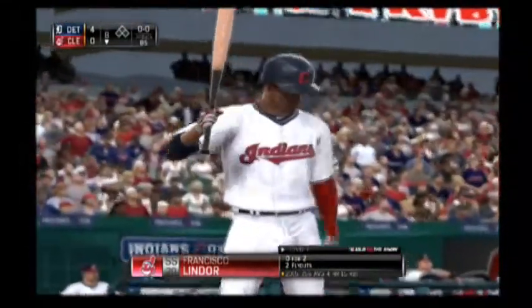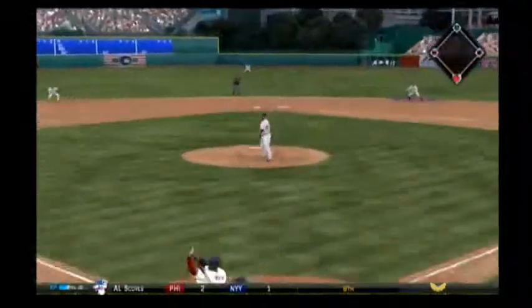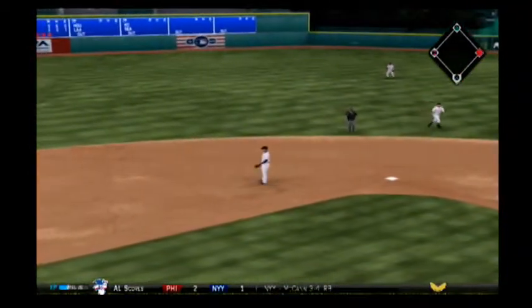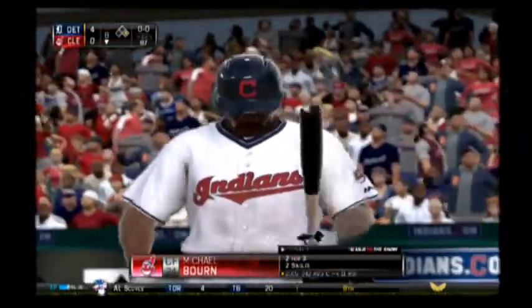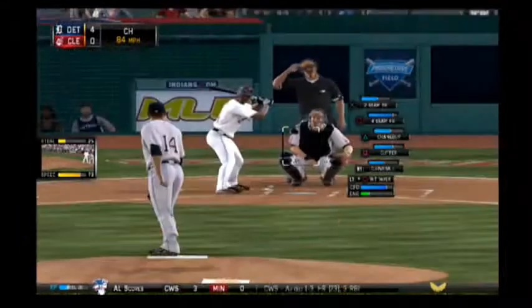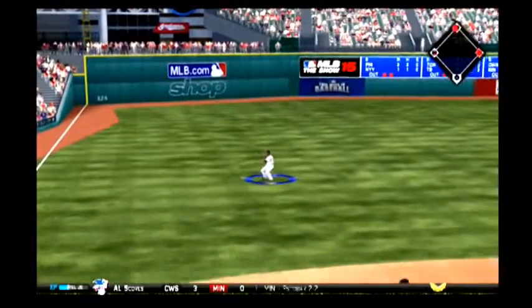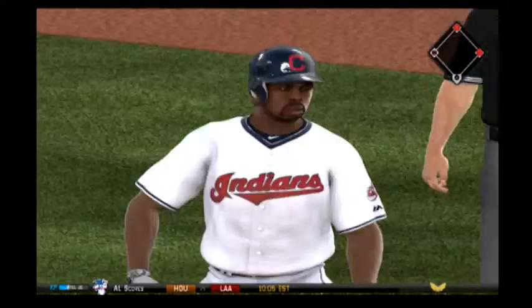Francisco Lindor will lead things on. Here's a swing and a shot back up the middle. And that's a base hit, so the pressure's on to open up the inning. Michael Bourn will stride in. He singled in his last, and that's offered at and missed by Bourn as he falls quickly behind here, 0-2. And here's a ball hit in the air. And this is going to work out for him. It's a base hit.